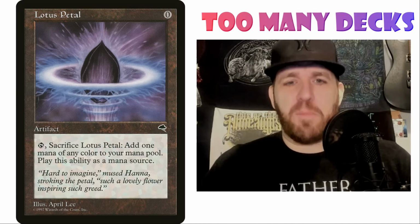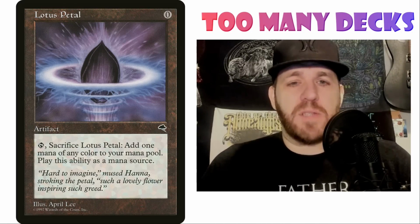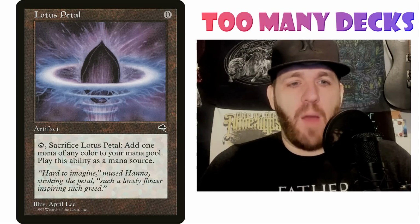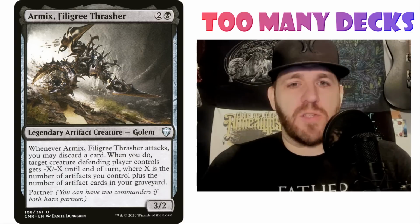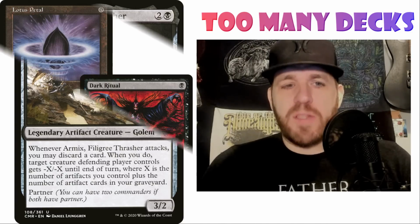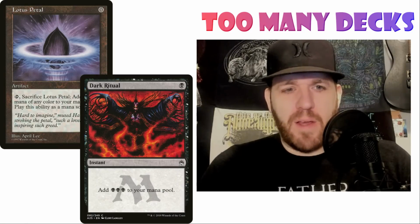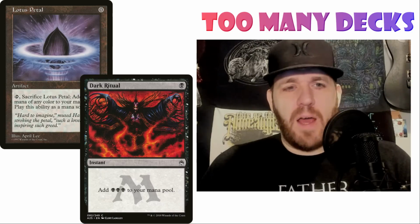Again, like with the Cataxian Probe, if I'm storming off or something, okay, if there is a specific situation where this is good, I'm in that artifact theme, I want artifacts in my graveyard because I'm playing an Armix deck. Whatever the case may be, but in most decks, I think Lotus Petal is you're just taking up a spot in your deck that could be used for something way better, like a removal spell.